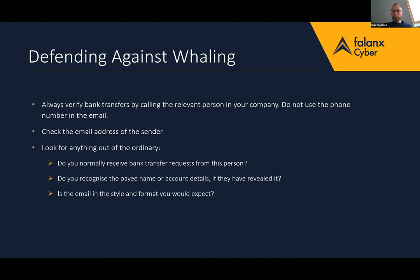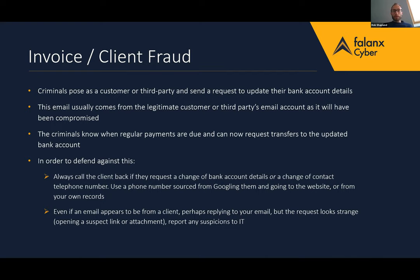An extension of that attack, once you start to get procedures in place to stop this, is just to pretend to be a client. So let's say I run a company and I have a stationery company that supplies all sorts of stationery into me. And I might have a standing order with them that I spend £1,000 with them a month. Now what I do as the hacker is I hack into the stationery company's email account.